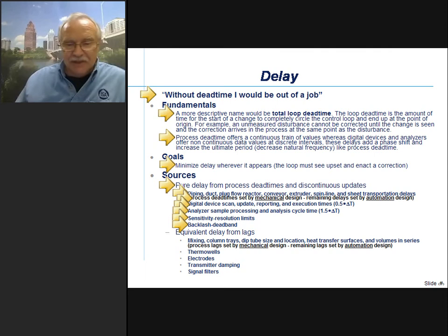But your PID controller output hopefully is not making these big steps from module execution to module execution. And as a result, it's ramping its output, and what it sees is then a process dead time, or a total loop dead time, in terms of its ability to react to unmeasured disturbances.